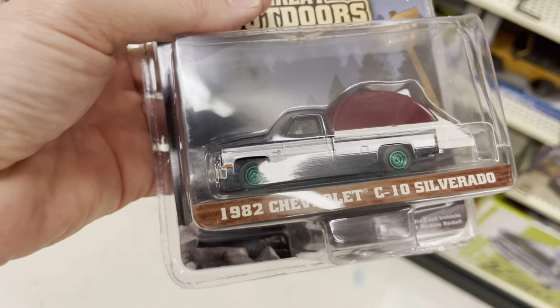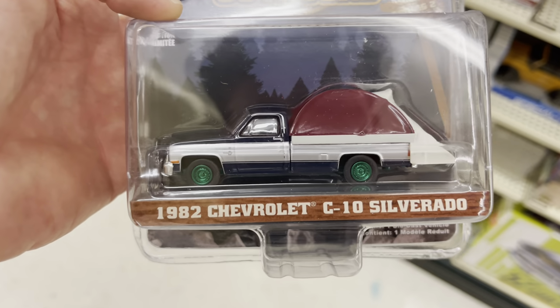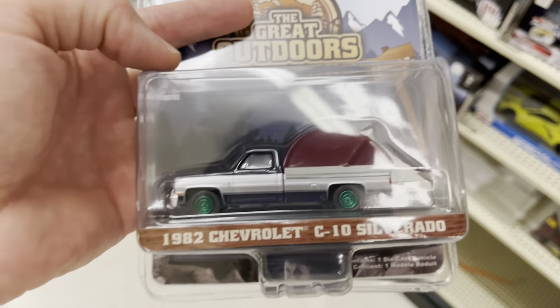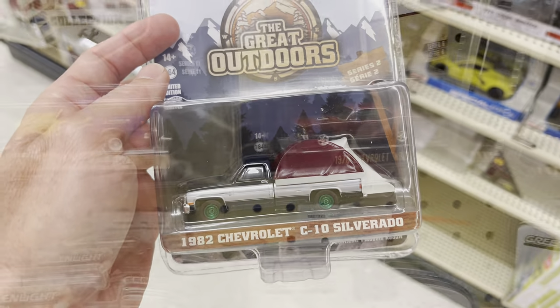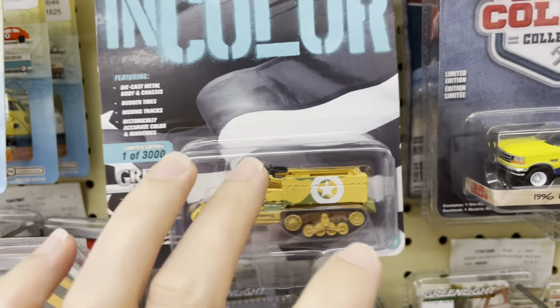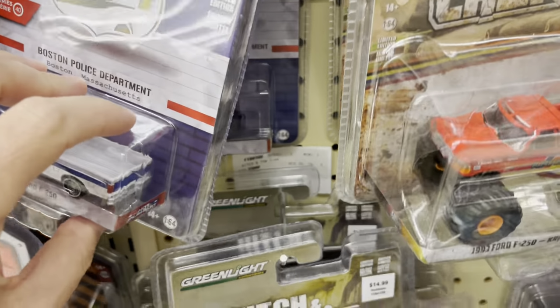I don't think I'll be opening any Greenlight Chases, but maybe the 1982 Chevrolet C10 Silverado with the camper on the back. I bet it comes off and you have just a regular truck. Maybe we are going to open it, like slit the back or something so we could tuck it back in. That would be so cool. I don't see anything else though. The war stuff is still here. The planes got bought.